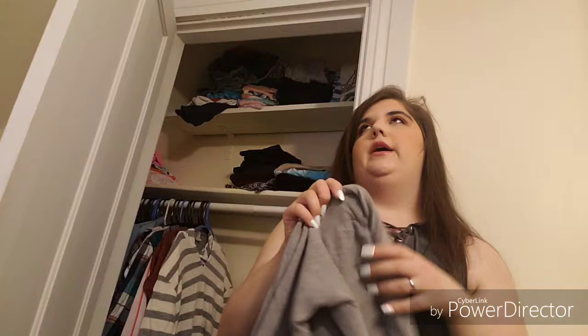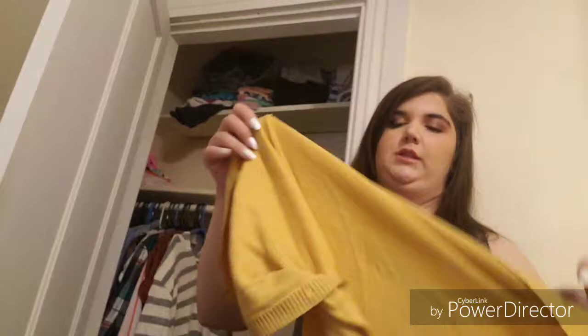This one. Oh, this is my hoodie that came with one of the pairs of leggings that I got. So I am going to keep that. Why won't it fold? So I am going to keep this. Again, I'm not a supporter of Victoria's Secret anymore, but if it's purchased for me, I will keep it. So this is a yellow cardigan.